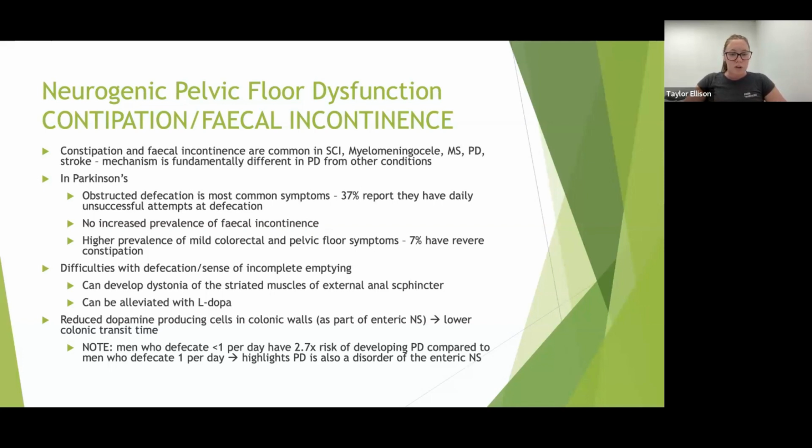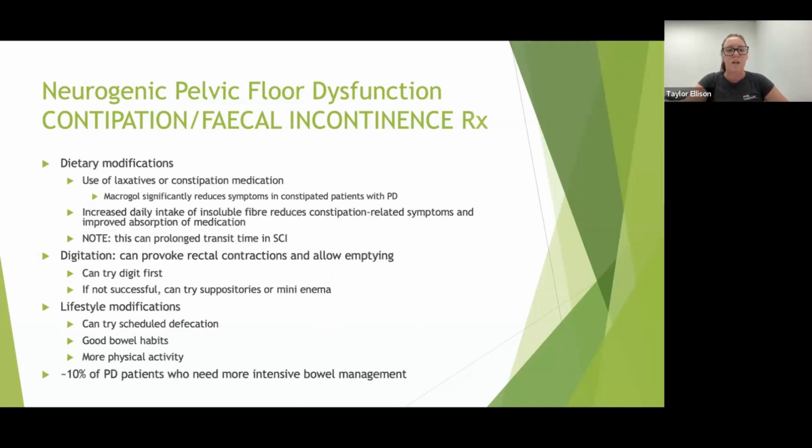Don't really need to go through the rest of that. Let's move to the next one.